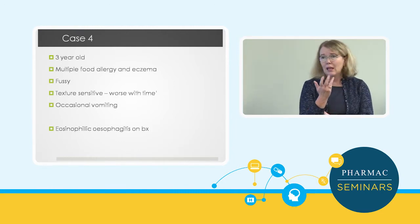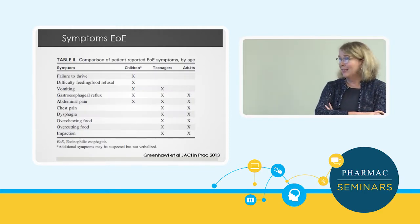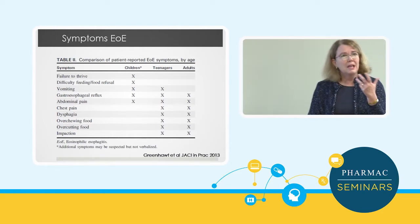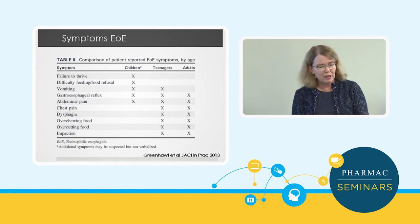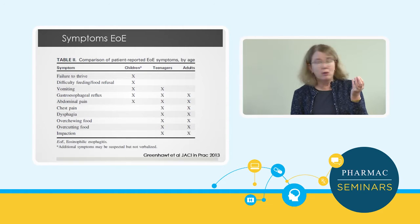This is one of those conditions that was invented after I went to medical school, which is not good. But this is just a comparison of signs and symptoms. In little kids: failure to thrive, feeding difficulty, food refusal, vomiting, gastroesophageal reflux type symptoms, abdominal pain. But that feeding difficulty and food refusal is often about texture, and they get really stuck on soft puree type stuff, because not only do you get eosinophilic infiltration in the esophagus, but the esophageal motility is not very good, so stuff doesn't go down very easily. Adults probably often present with food impaction, so they've got so much inflammation that stuff gets stuck on the way down.